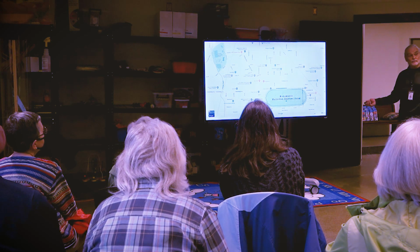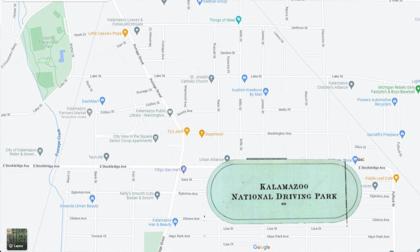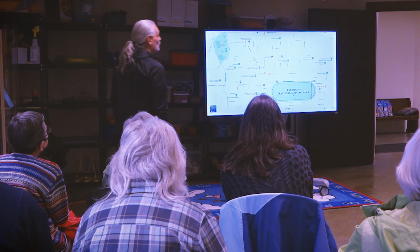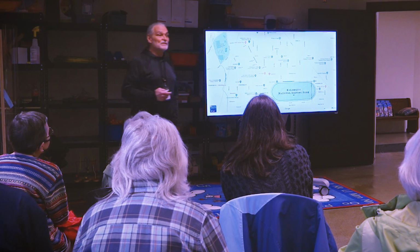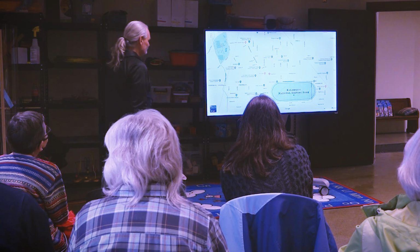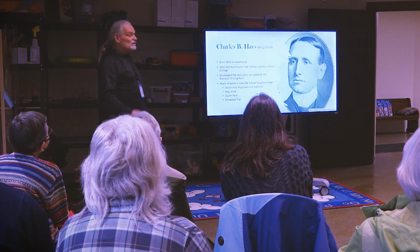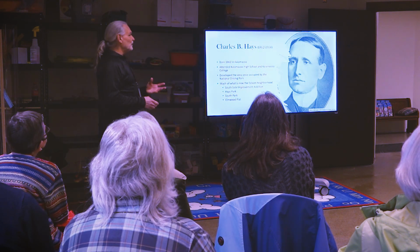So if we looked at a Google map right now, it would be between, what is this? It would be between Stockbridge and Clinton. So kind of in that general area. So if you were to visit someone, or if you had a house in that area, your house used to sit on a horse track. So this neighborhood begins to develop.